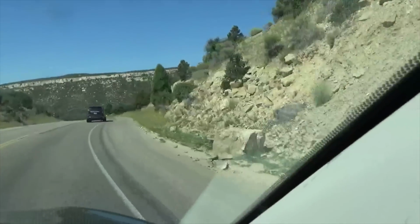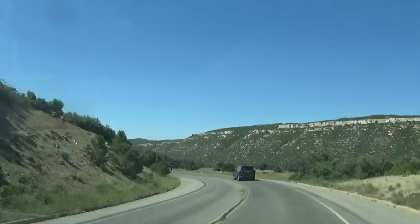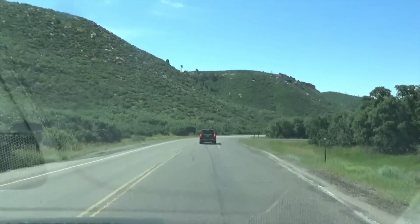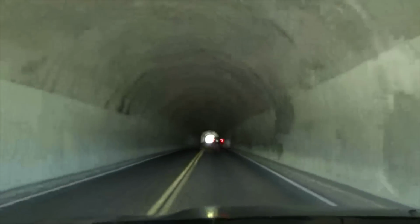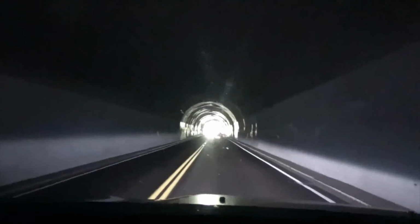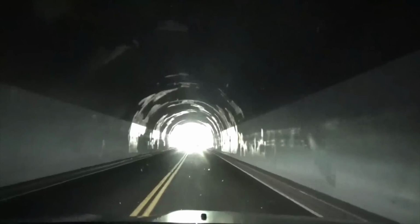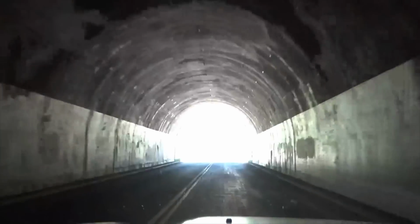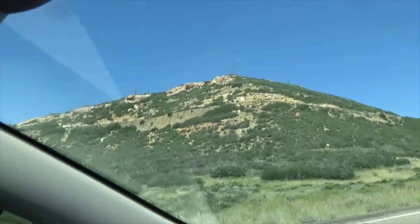Lots of rockfall. It's $30 to get in here with a vehicle. Cost $30 to get in here because they had to drill this tunnel. Jesus. Take it. Going up there. The road is up there.